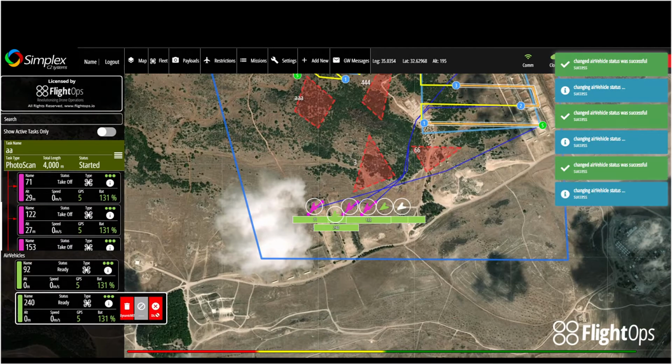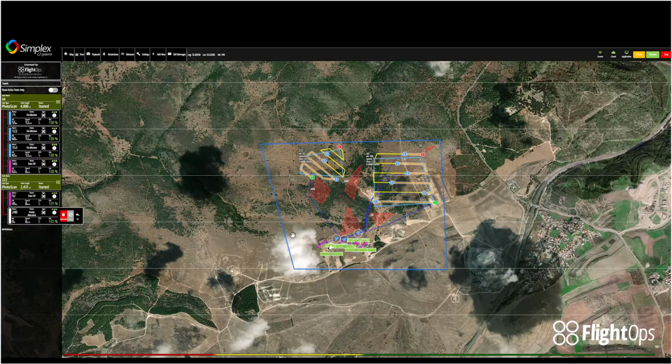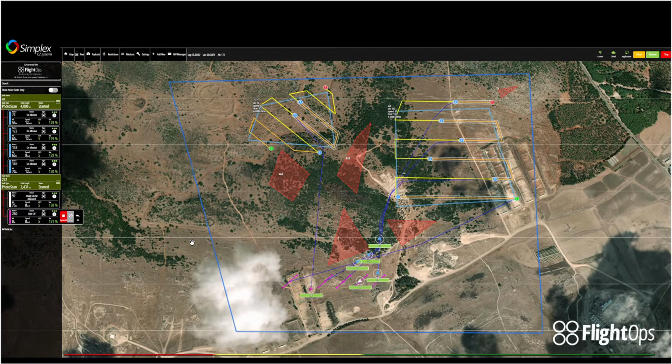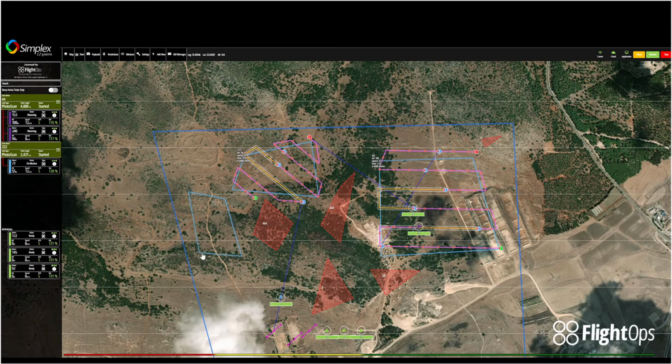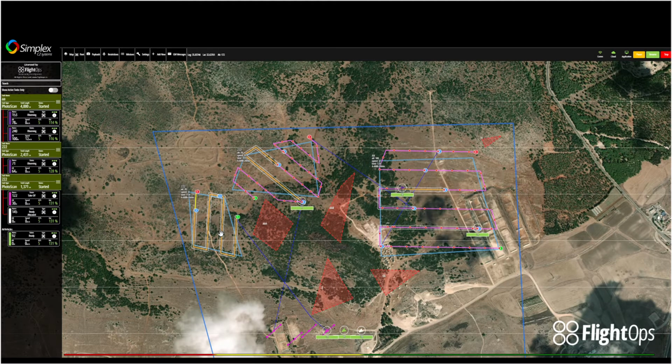Large tasks are broken down to sub-tasks. Based on availability and the optimal amount of drones needed to cover this area, the system will automatically assign these tasks to the fleet of 6 drones. The FlightOps cloud platform automatically manages the takeoff, flight routes, energy replacement and landing processes without the need for an operator to do anything other than replace batteries on landed drones.